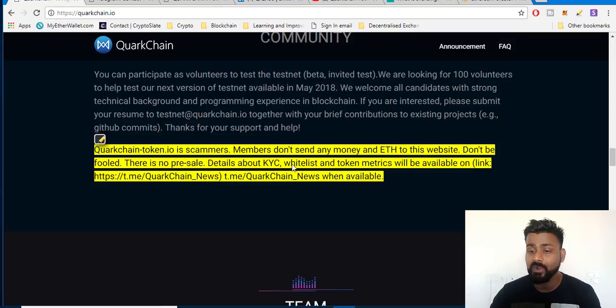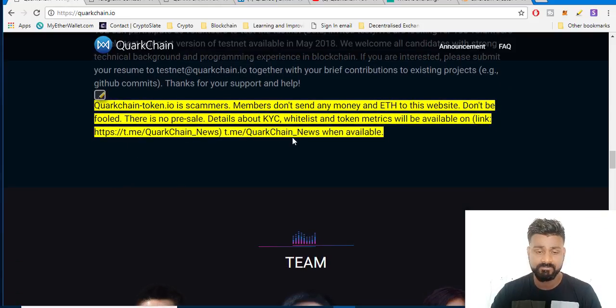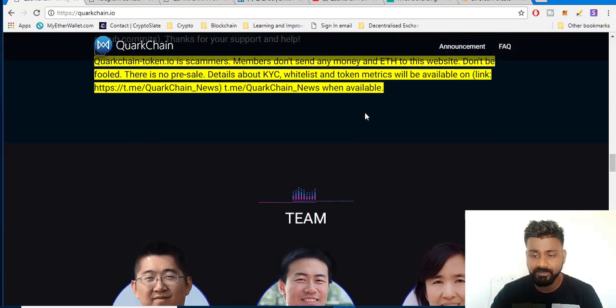Details about KYC, whitelist and token metrics will be available on the link. So basically, join the news Telegram link, right? If you haven't done so, if you're interested in Quarkchain, there are a couple of groups that they have. Of course, you can find that out from their website. One is Quarkchain news. This is the Telegram channel where you will be able to find all the information.